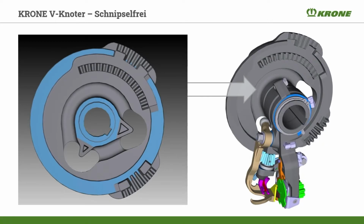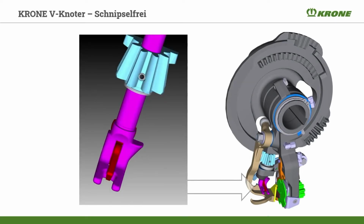What has changed? The drive flange has been redesigned. When retrofitting the V-knotter to an older generation, it would need changing. The internals now have a single tooth segment, where there used to be two. The inner segment turns the twine holder. Also new is the bill hook, which now features a V shape, hence the name V-knotter.